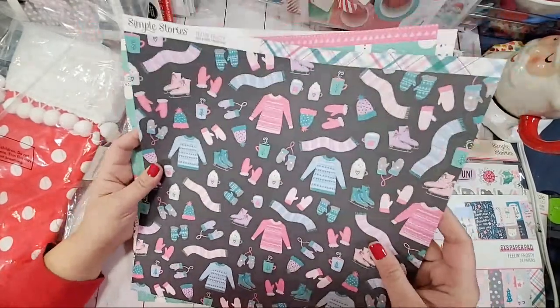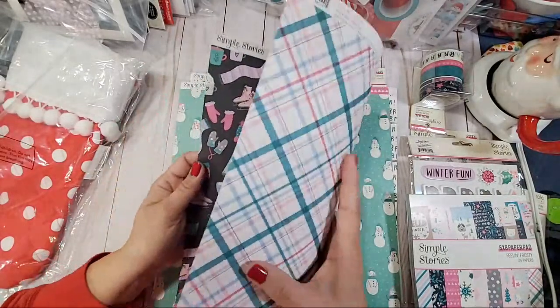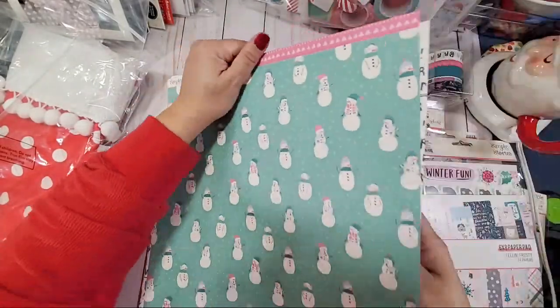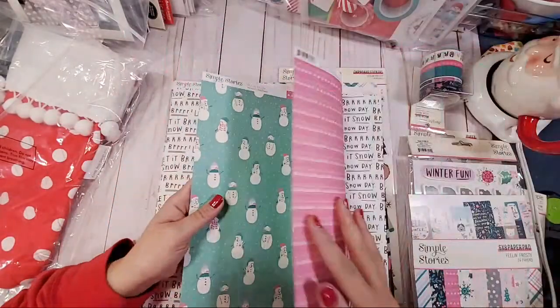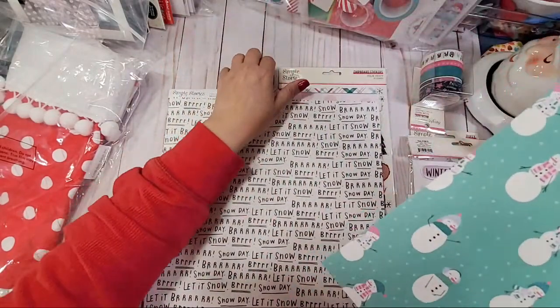This might coordinate. Yes, this could. And then the back part is this one, which is very difficult. And then this one is the snowman, which has aqua and pink on the back. It's perfect for sweaters.